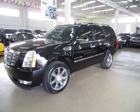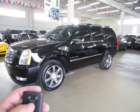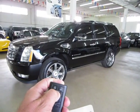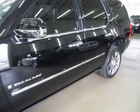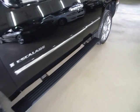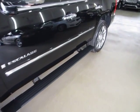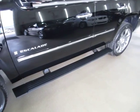When you're ready to drive off, just unlock the vehicle, put the key in the ignition, open the switch, and you're ready to go. If you change your mind and want to turn it off, just come over here and press a little circle, and the car turns right off. Let's unlock it. Let's have a look inside here. It's got factory power running boards. And when you close the door, they retract.